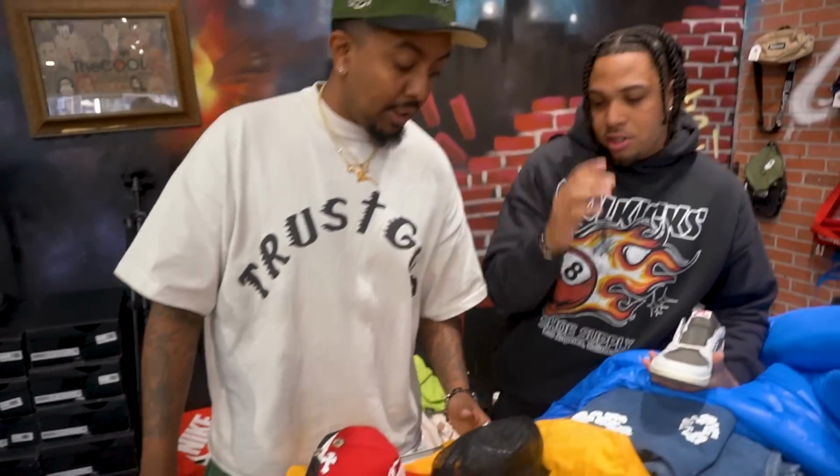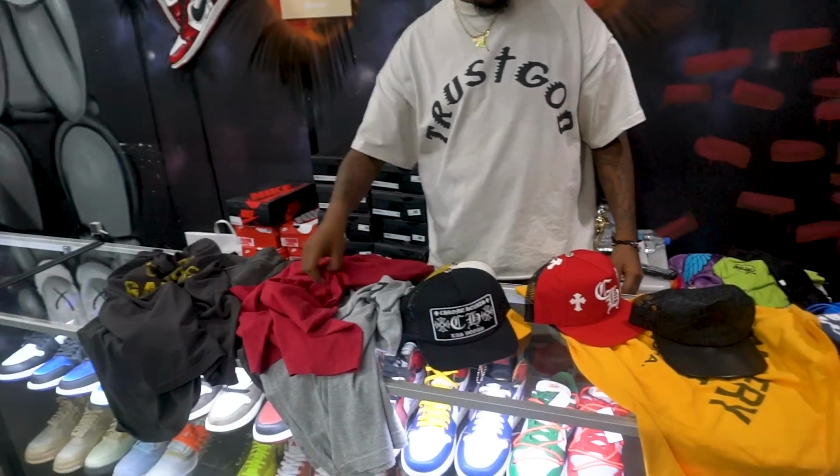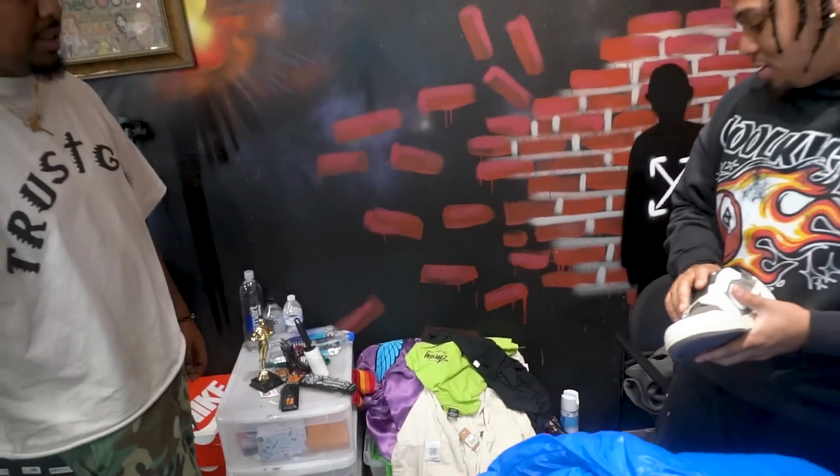Alright, bet. That was quick. So this is everything we bought today, man. You see, it's a lot. I'd say roughly, plus some over here. How much do you think? We spent about 8 to 10 bands today, I think. Jeez. Y'all saw the buy.